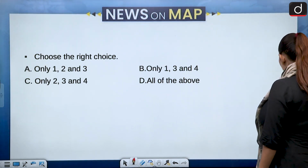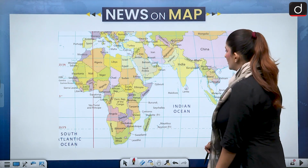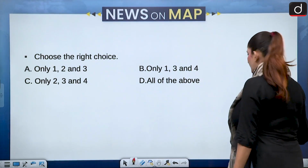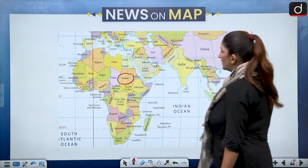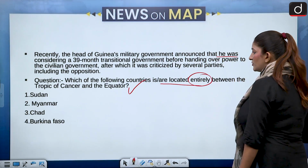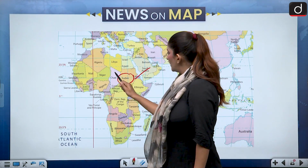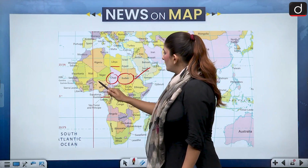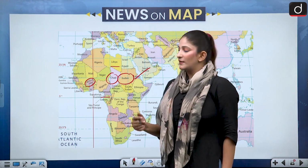Mostly, you see the African countries are going to be a part of it. Sudan is there. I guess it was Equator and Tropic of Cancer, right? Yes. So, Sudan is one of the correct answers we have. Then I guess Chad was asked. Chad and Burkina Faso. Chad, again, between Tropic of Cancer and Equator, and Burkina Faso. So, these lie entirely in between the Tropic of Cancer and Equator.